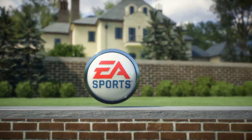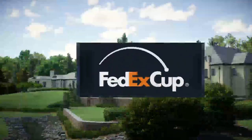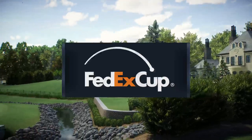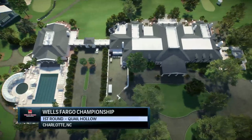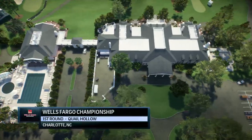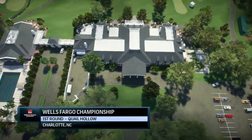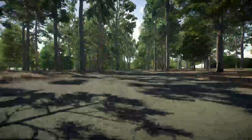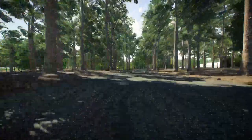This is EA Sports coverage of the PGA Tour. Got some big balls. Rich Lerner alongside Frank Nabilo set to call all the action. Got here the gamer Wells kitty Fargo with me. Championship. We are at Quail Hollow. One of the best courses on tour. It is. Great state of North Carolina where Donna Ross developed so many great courses.